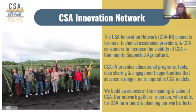So a quick intro, the CSA Innovation Network has been around for about 8 years now, and it's a group of technical assistance providers from nonprofit organizations and institutions across the US, along with farmers, connecting all of us in order to uplift community-supported agriculture and advancing educational opportunities, working for more equitable CSA models and greater accessibility in general. We also generally build awareness of what CSA is and the value of it for consumers, including a lot of marketing efforts for CSA farms.